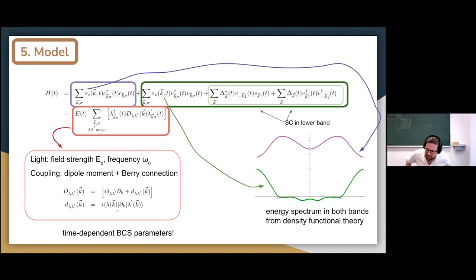This looks like a bit of a scary slide because it has equations, but this is the model. This is the model in which we combine both the solid state physics, in the form of the Hubbard model, and some coupling to the electric field. The starting point is always the Hamiltonian, which is just a Hubbard-like Hamiltonian. The purple term corresponds to the upper band, because we use a two-band Fermi-Hubbard model, meaning that we have two bands that are separated by an energy gap.